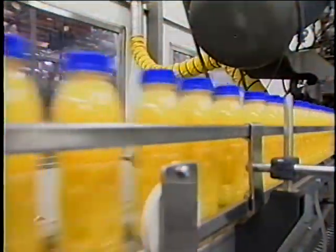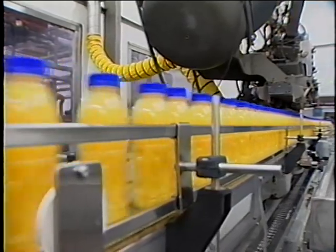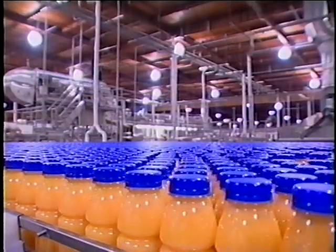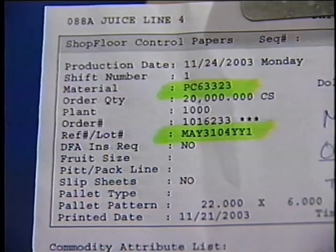If a processor has accurate records of cleaning and sanitation, well-trained employees, and a well-designed HACCP plan with appropriate five-log reduction and monitoring procedures, the likelihood of being involved in an outbreak is greatly reduced. If one does occur, however, appropriate lot coding and record keeping will help to limit the extent of the recall.